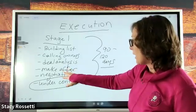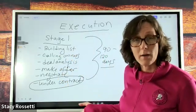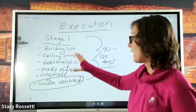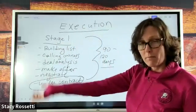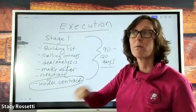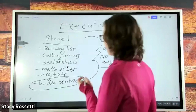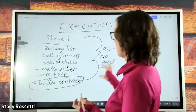Making the offer is easy, because you just make the offer. You have to put it together, obviously. Then the negotiation is very important. This is what we went over in the scripts last week: calling owners to see if they want to get an offer, and then after you put the offer in, what you say to the owner to get them to want to work with you. So it's really two different types of scripts, and you get those in Storage Nerds, in the coaching program.